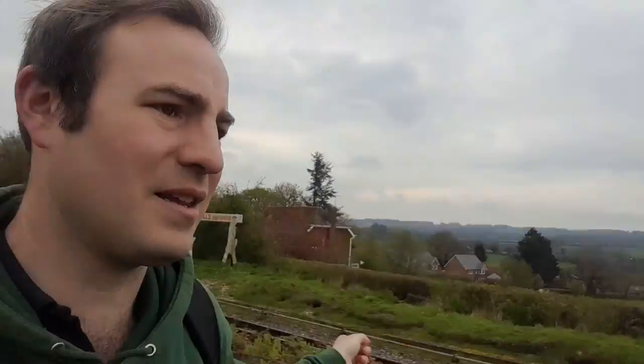So we are literally between two railway lines, 10¼-inch and standard gauge. So we'll have a look up here, we'll see the 20 come past.